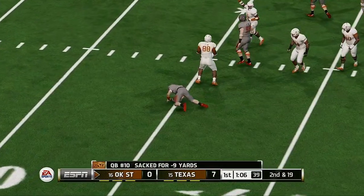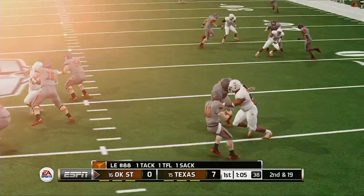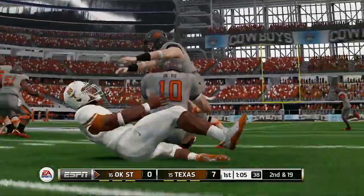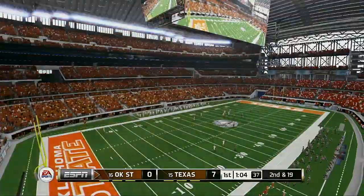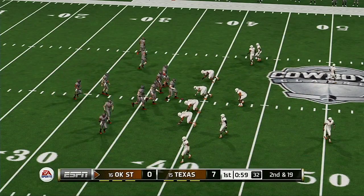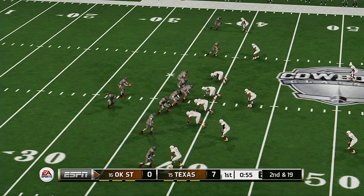They bring him down. I think this defensive end is doing a great job of getting after the quarterback, not only with the sack in this case, but it seems like the entire game he's done a good job of creating pressure, making this quarterback feel him, and almost giving him happy feet back there. He doesn't seem to be in rhythm and almost seems to be throwing the football, feeling the pressure and almost creating nerves on the quarterback.